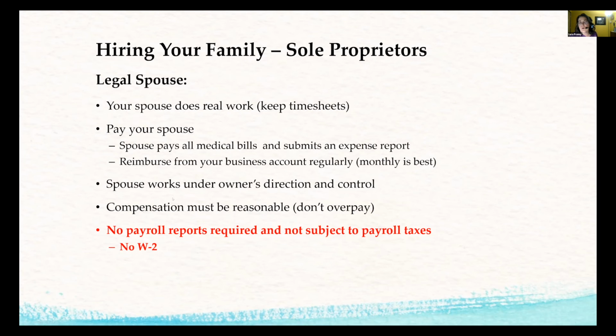And so is this doable if you've got a single member LLC, so it's a disregarded entity? Yes, because you're a sole proprietor. Yep.